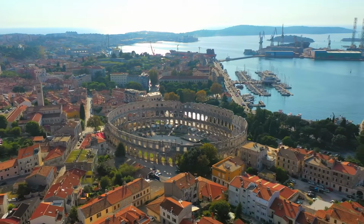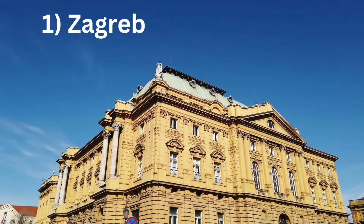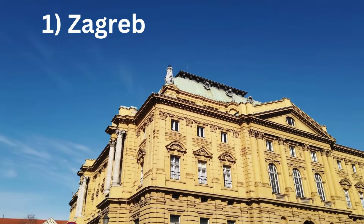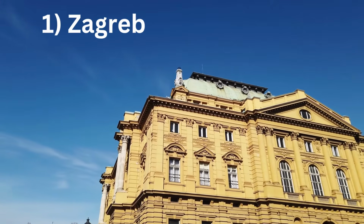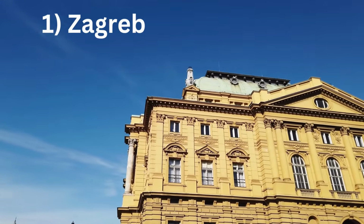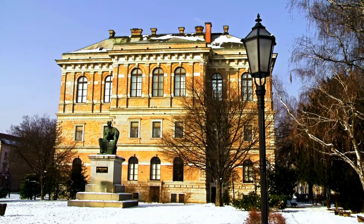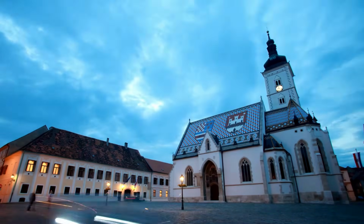Now, coming in at number 1 is Zagreb, and Zagreb is a lovely city. Now, despite being the capital of Croatia, Zagreb has almost gone unnoticed by foreign buyers. But the city of over 750,000 is really a city rich in history, and is by far the largest city in Croatia in terms of area and population. Zagreb is very underrated as a city.